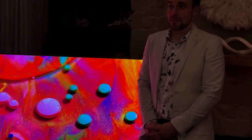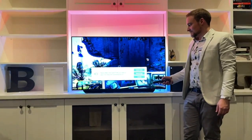Where the TV can handle it. It comes down to they just get better processors, more memory, and 4 years ago they just can't handle the current. You do it, it kills the TV. Yeah, basically. Yeah.